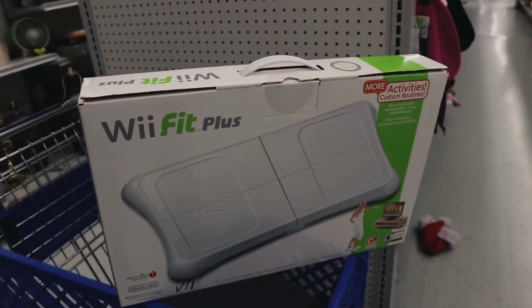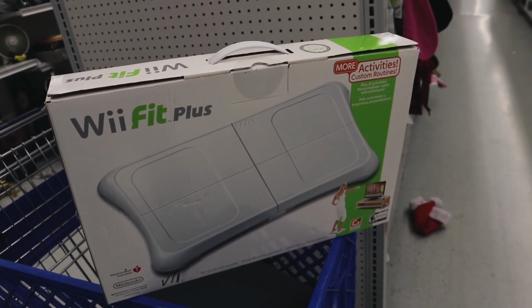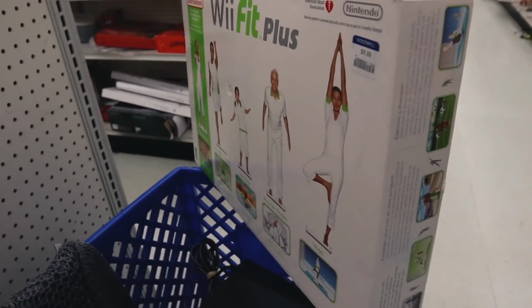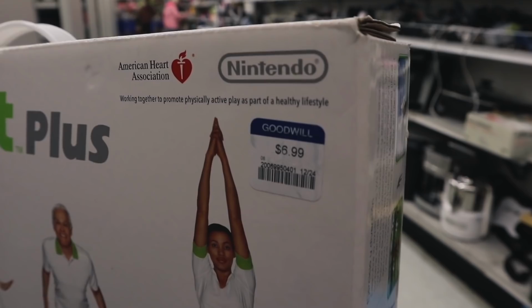All right, so I want to point out this is not going to be common, so do not expect this to happen very often, but I'm really happy when it does. And this is what makes thrifting so fun. $7.